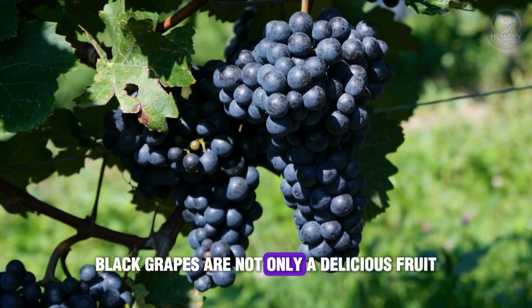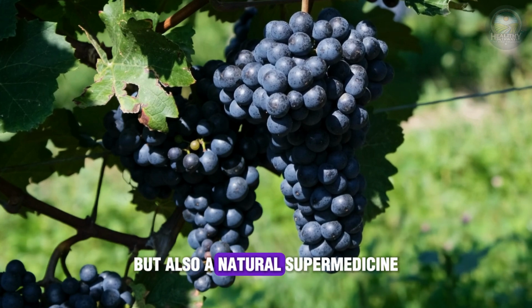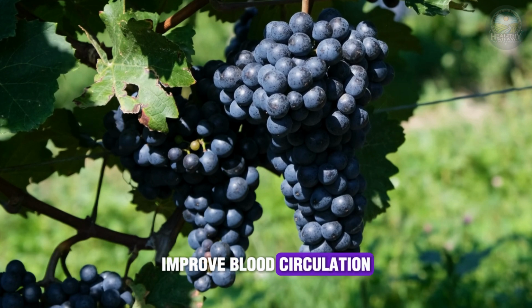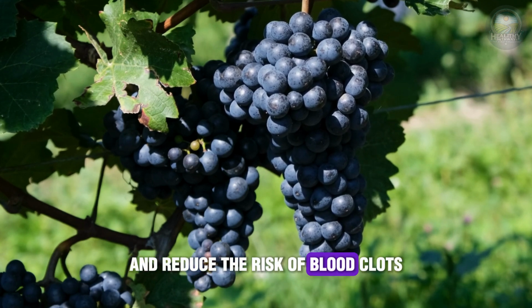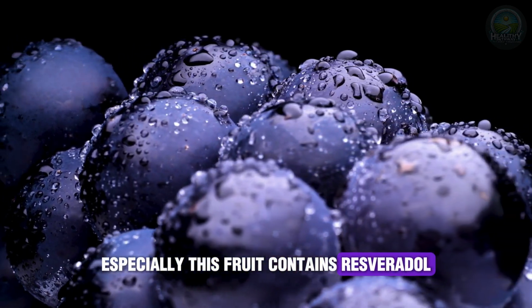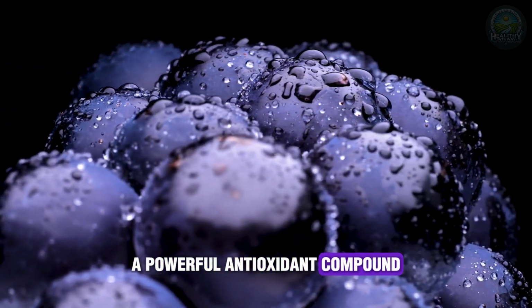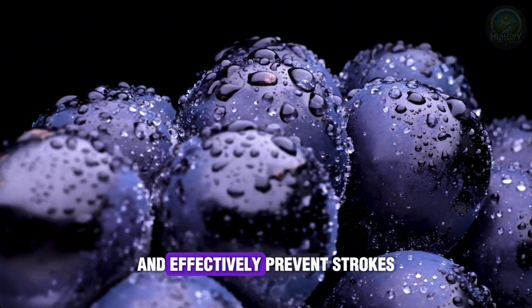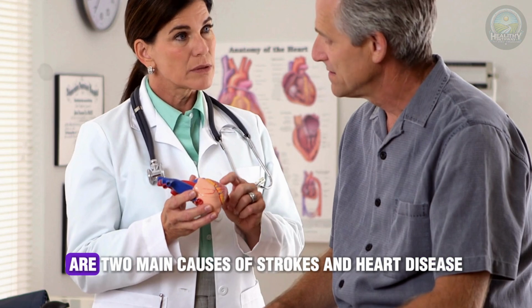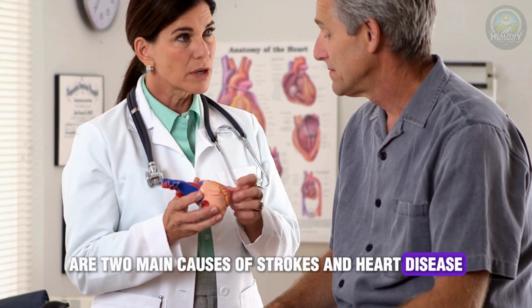Black grapes are not only a delicious fruit but also a natural supermedicine that helps protect cardiovascular health, improve blood circulation, and reduce the risk of blood clots. Especially, this fruit contains resveratrol, a powerful antioxidant compound that has been shown to clean arteries and effectively prevent strokes. Blood clots and plaque buildup in the arteries are 2 main causes of strokes and heart disease.